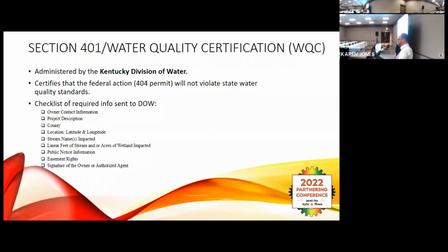There's a checklist of required info that has to be sent to the Division of Water for you to even start your permit process. I'll put those up here now because a lot of them are very general. It seems like stuff you would instantly have as soon as the project becomes available and you know where you're going to be impacting. But there's a couple things that are harder. The linear feet of stream and acres of wetland impacted, and how we're going to be constructing around those streams and wetlands, is information that oftentimes is not yet known until we get later into drainage design.